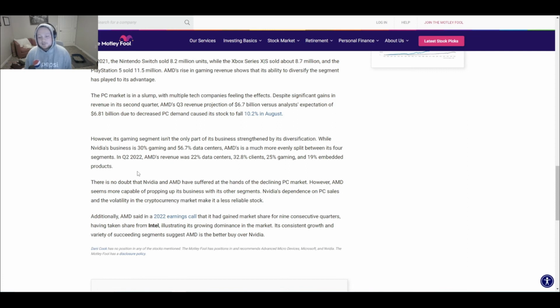NVIDIA knows where it wants to be, and NVIDIA is strengthening those parts of its business, but AMD has a bit more to offer in the way of diversification. So as we diversify our portfolios, I'm buying Apple, I'm buying Tesla, I'm buying NVIDIA, I'm buying all these things that are different sectors. We also want businesses to be that way. We want them to have a reach that is just not so narrow. If something goes bad for them, we want them to have other revenue-producing streams so that they don't just fall apart. And it looks like AMD does have a bit more of that diversification.